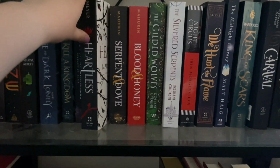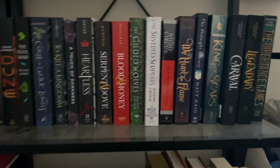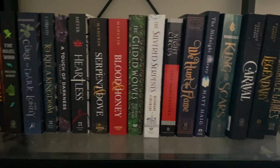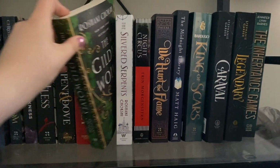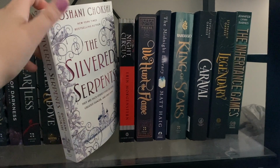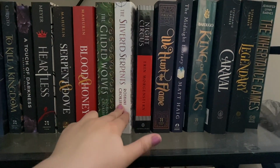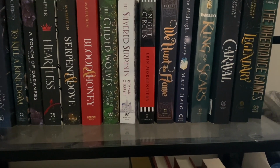I also am obsessed with this book. Serpent and Dove, I have read. I have yet to read Blood and Honey. I will get to it eventually. I just don't know when. I have The Gilded Wolves, which I loved, as well as The Silvered Serpent, which I loved. I still have yet to read the last book, but I'm debating bringing it to France or not because it is set in Paris and I'm going to be there, so why not?